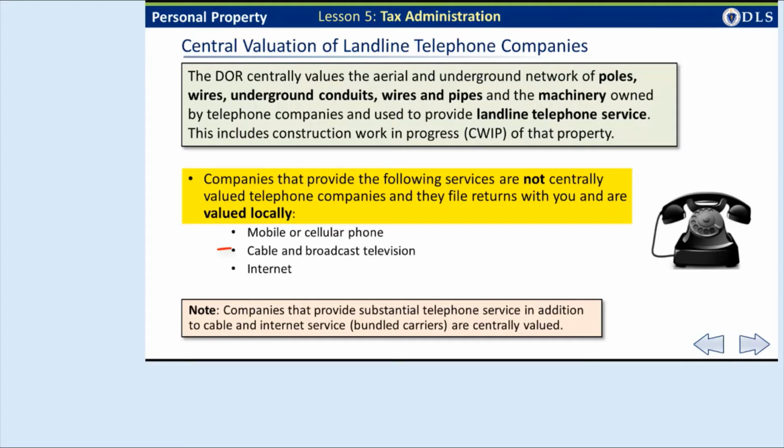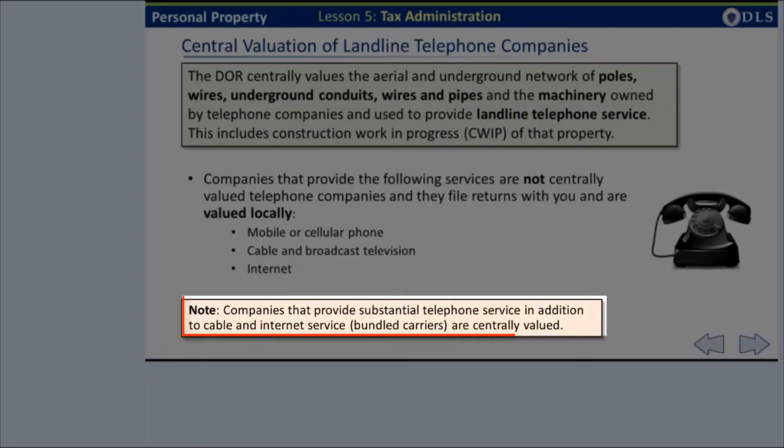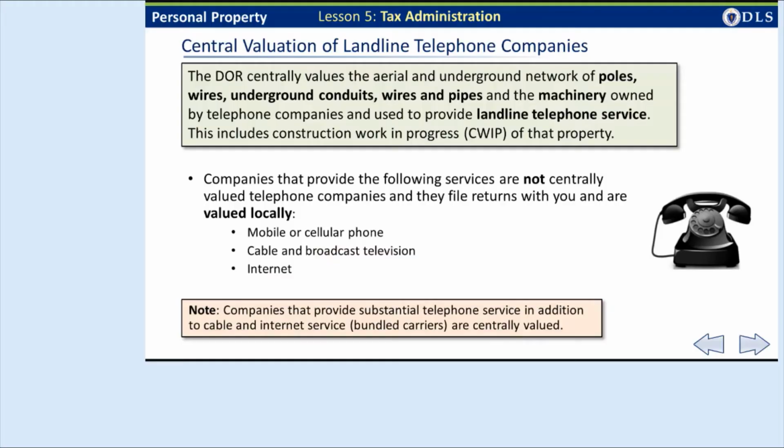In addition, cable and broadcast television and internet companies are not centrally valued. The assets of these non-telephone carriers are reported and valued locally. Note that a bundled carrier that offers a blend of communication services, including a substantial landline business, is centrally valued on its landline-related assets.